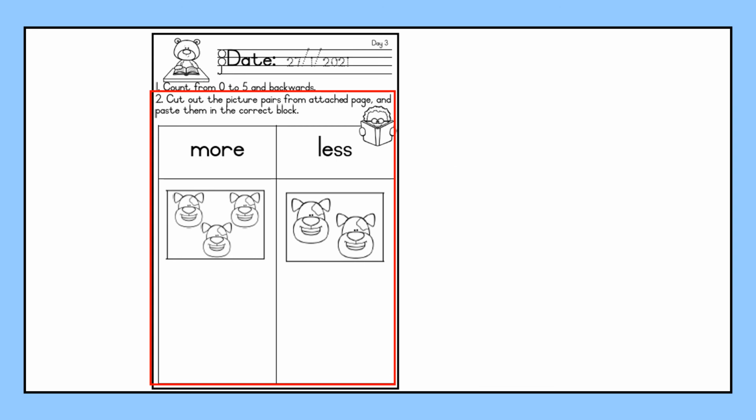Pause the video and do this with the rest of your leaflets. Remember to hold your scissor correctly and handle it in a safe way. And also remember to close your glue so that it won't dry out.